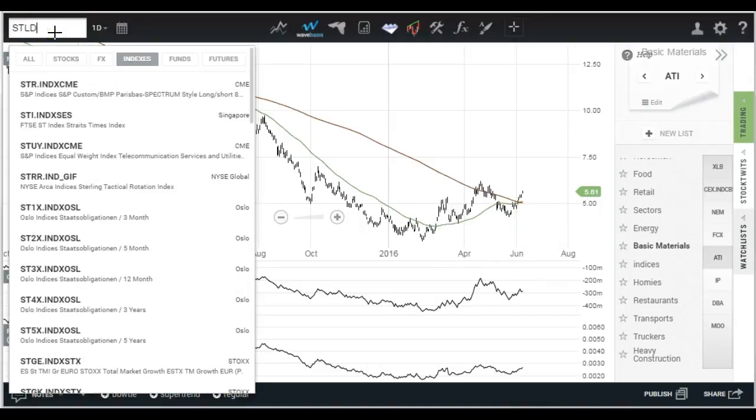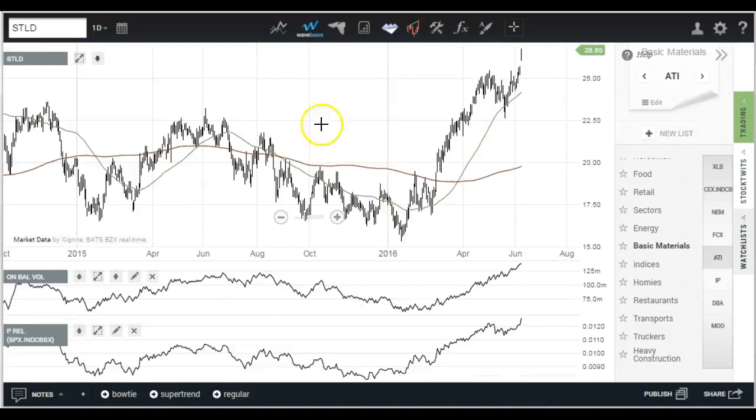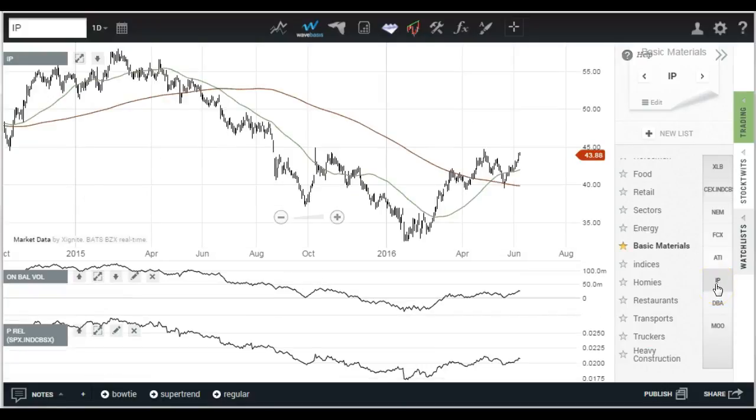How about Steel Dynamics? I'm just pulling names out of a hat here. Look at that, looks pretty strong. So steel as a whole, some good, some getting better. International Paper next. Paper stocks, possibly joining everyone in a breakout with a test of the 200-day.